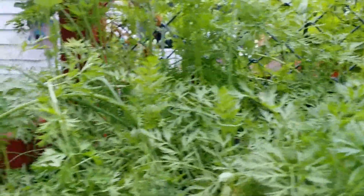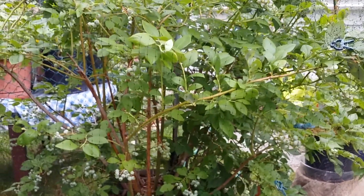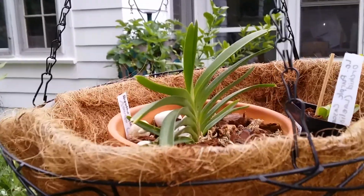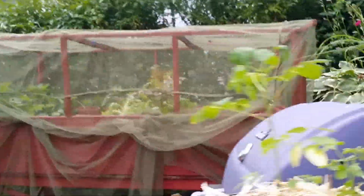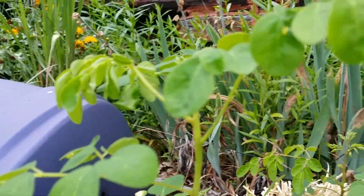Look at that. Bunch of carrots. And my blueberries, I already got some harvested. Really, it doesn't ripen all at once. But who cares? I put a net over top of them. And that's my seedling Vanda orchid. Oh, more moringa seedlings. That's right. Look at the leaves.